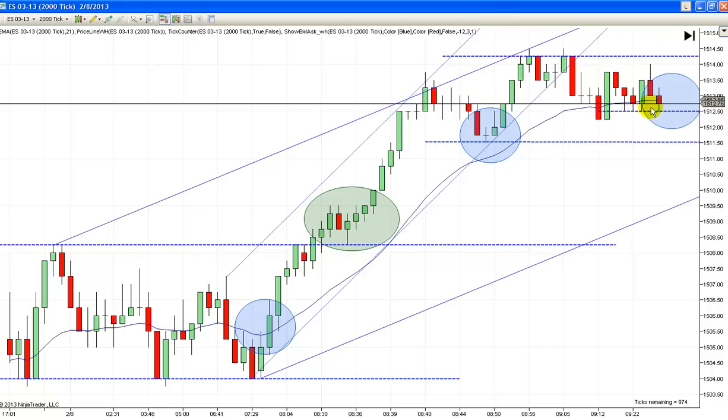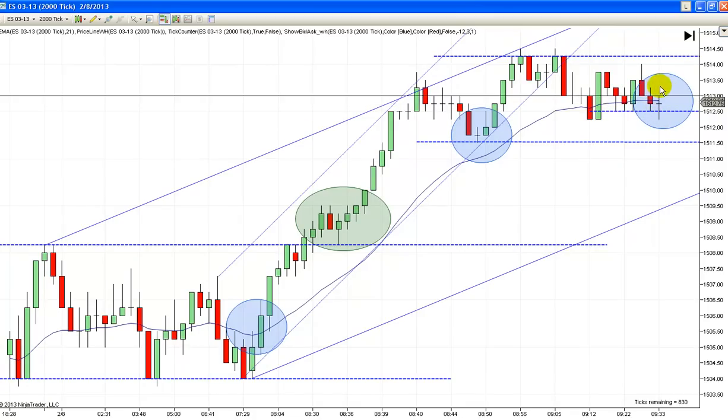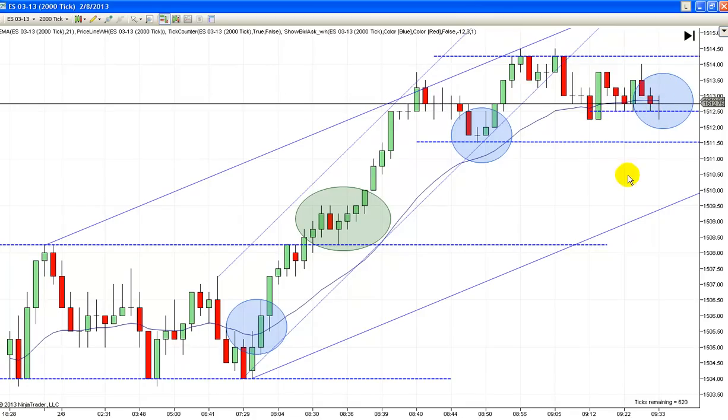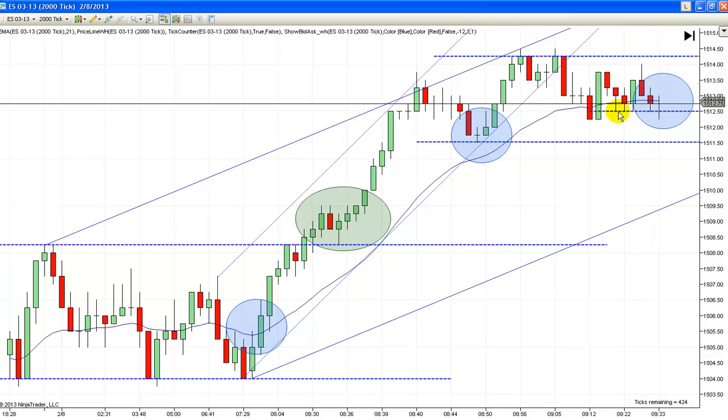But guess what? I might look for a long now if we get a trap, because now we got a second entry short. And guess what? There it is. And look at that little doji. That's where you want to consider going long right there, because if prices turn back up and go above that, now you got a chance to get long at a double bottom.